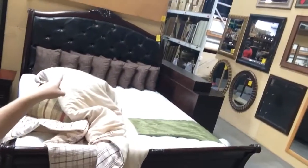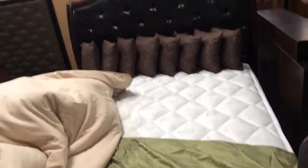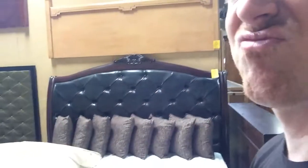Anyway, I liked this one. But they only have it in a queen. That's what sucks when you're looking. I like this whole sleigh bed here. But the problem is it doesn't really go with what our bedroom looks like. Although, Gene, this is kind of the color. It's a little bit lighter. Ours is a little bit lighter. This is the color I'm looking at right now. Are we thinking it won't go? I like that it's a sleigh bed.